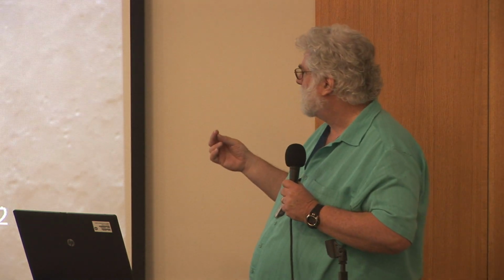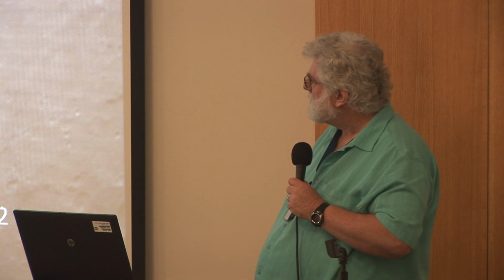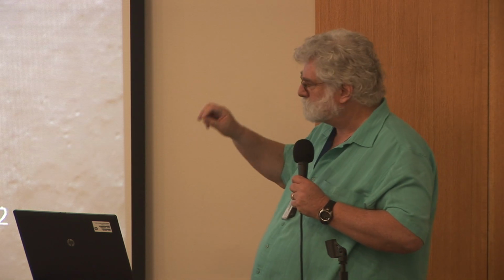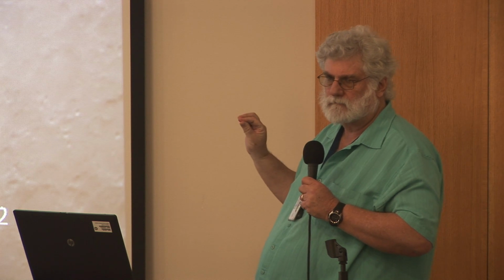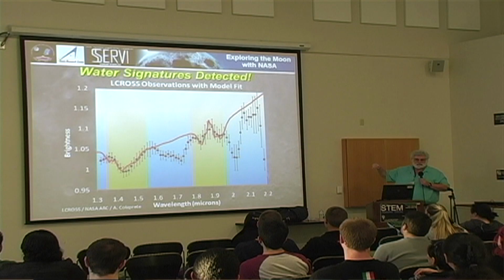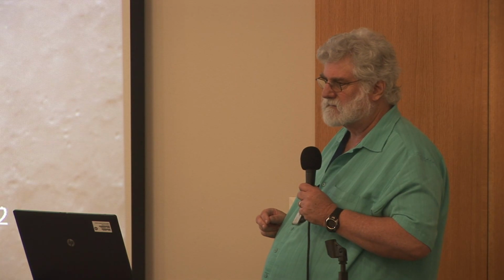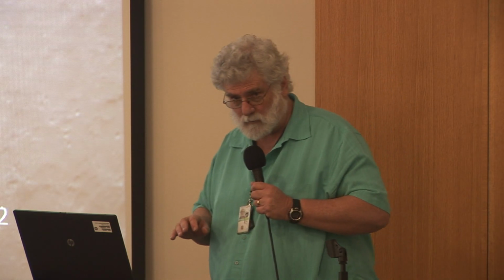So this here is data from LCROSS. This is what we discovered. This is called the spectrum. The spectrum is kind of the fingerprint of the atoms that you were encountering. The atoms and the molecules. So what we have here is a graph of color, the wavelength along the bottom, and brightness going up the side. The red line is a reference spectrum. That is essentially the fingerprint of water. The black dots are the actual LCROSS data. And you can see wherever you have a dip in that water reference spectrum, you have a dip in the LCROSS data. So that shows that we did indeed discover water.